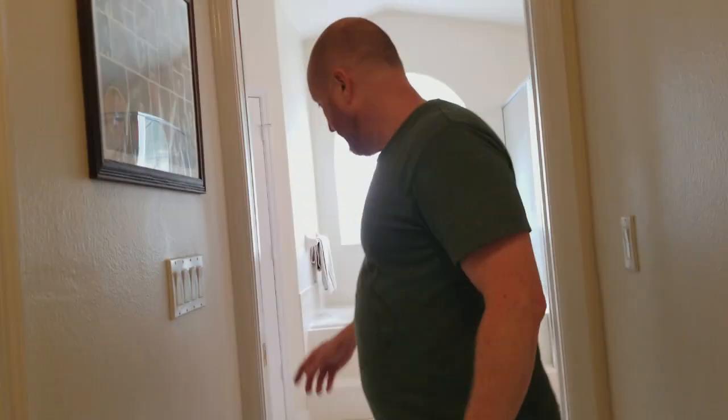So if we back up the way that you're going, we're going to go into the master bedroom. But I want to show you this. This is my favorite door in the house that we never use. See how it slides? And like I said, we rarely ever use it. But it's really cool. It's like a Star Trek door. I wish I could get it to do it automatically with a button and make like a Star Trek noise.